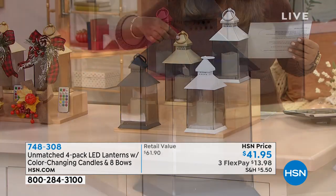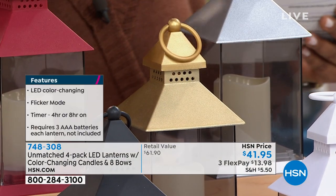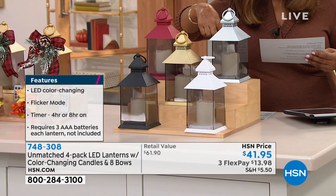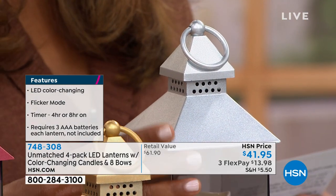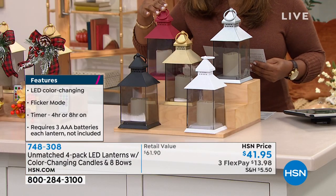How many of you just love the gold? Look at how pretty the gold is. Can you see it there? Then in the back, we have them in the silver. Only 500 remaining in the silver. Oh, I love that one, in the silver. And then we also have it available for you in the red.